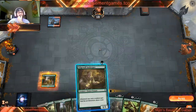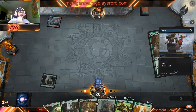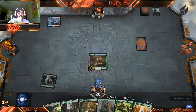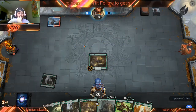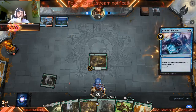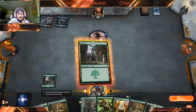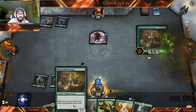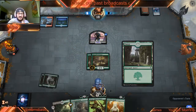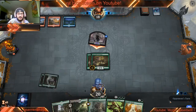Ooh, Paradise Druid. Let's play an Innkeeper. Opponent's gonna opt. Alright, they're gonna return our Innkeeper to our hand. Let's go Innkeeper. Next turn, cast Lovestruck Beast, draw two. I'll take one.